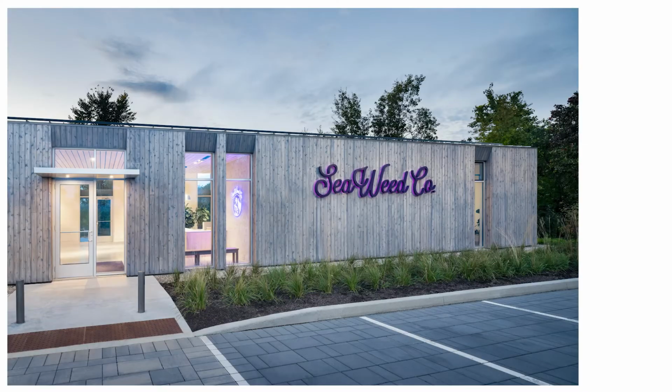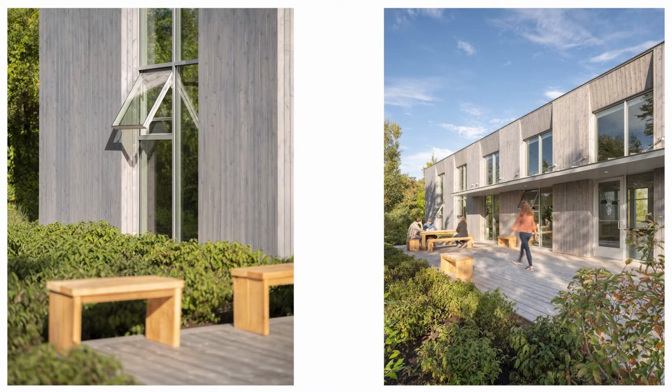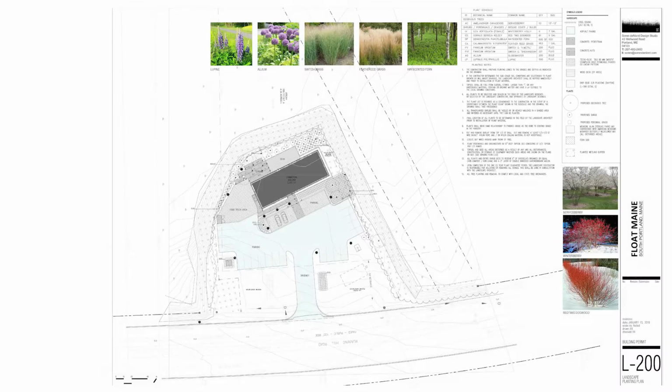When we started in 2017, there were no rules when it came to marijuana retail in Maine. We were picking up cues from other states that have had previous experience with this: Colorado, California, Washington. Once the rules did start coming in, when we were getting maybe near halfway through the design process, we had to be very agile. We had to switch things around a bit.